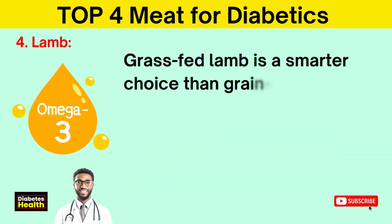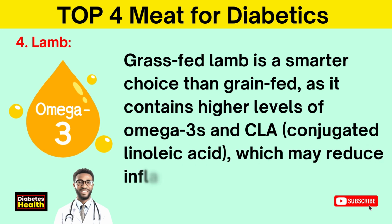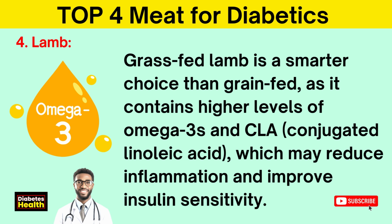Grass-fed lamb is a smarter choice than grain-fed as it contains higher levels of omega-3s and CLA, conjugated linoleic acid, which may reduce inflammation and improve insulin sensitivity.